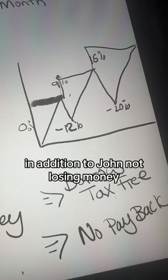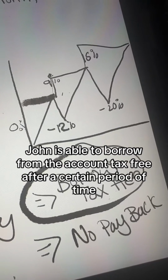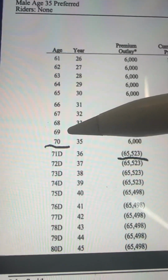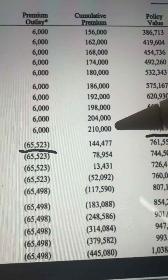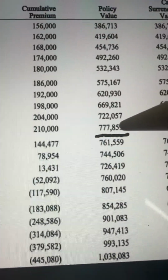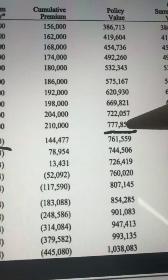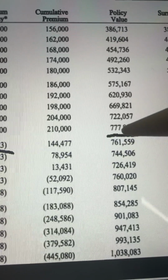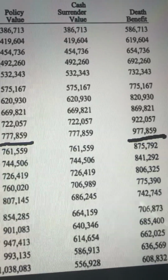In addition to John not losing money, John is able to borrow from the account tax-free after a certain period of time, and he doesn't have to pay it back. So let's say John saves until the age of 70. By the age of 70, he would have saved a total of $210,000. Depending on the market, his new policy value is over $700,000, in which he's able to withdraw and use for whatever he chooses. But let's say, God forbid, John passes away at the age of 70. If he does not take any funds from that amount, his family will receive over $900,000.